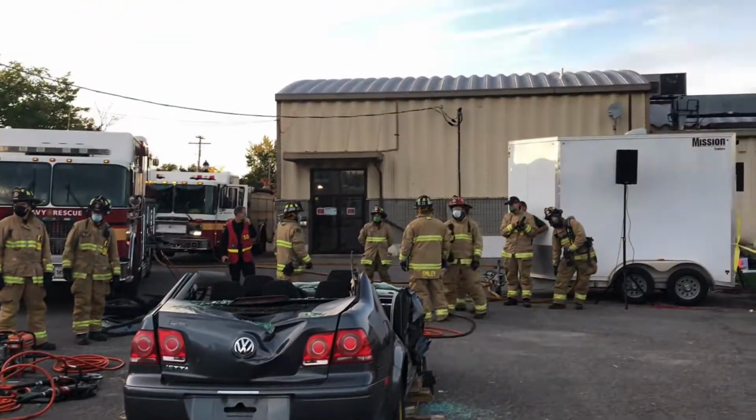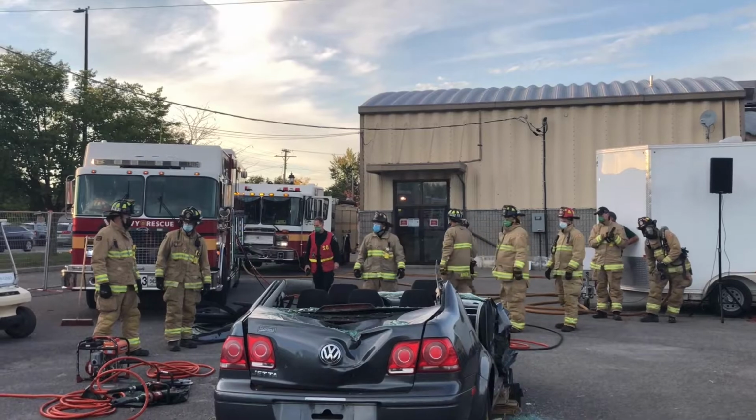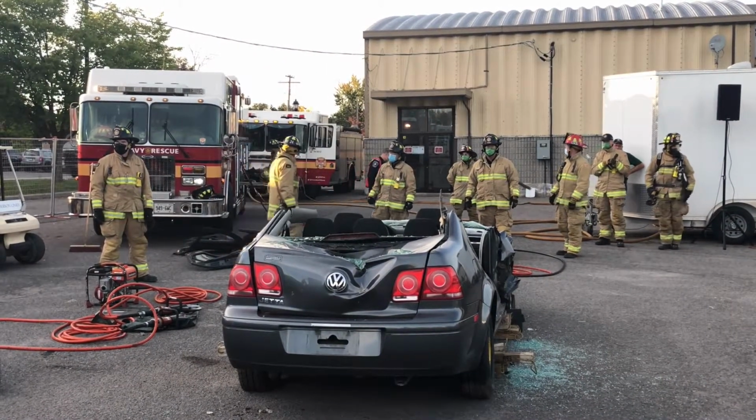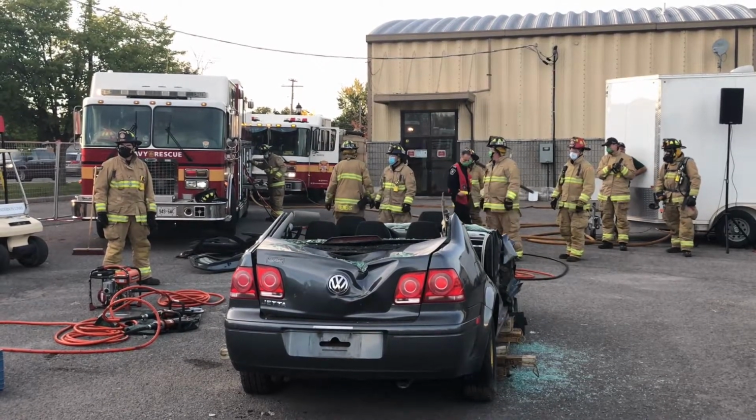Dash roll to move the vehicle away from the occupants. In addition to spreaders and cutters, the fire service has rams of various lengths that exceed 15 tons of force.